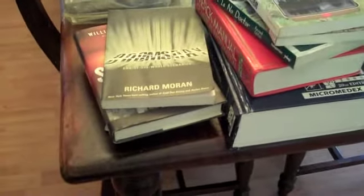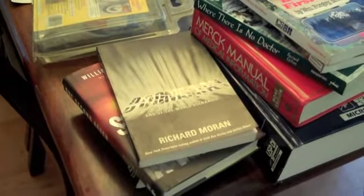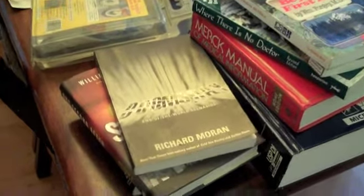So you want to make sure that you have a physical hard copy of things. I know it's hard to find these days, but books are out there. You can buy the physical copies of them, and they're essential. Don't rely on your ebook.